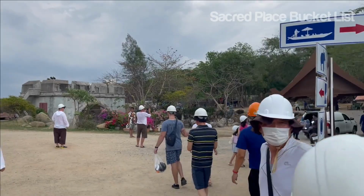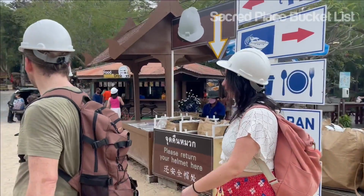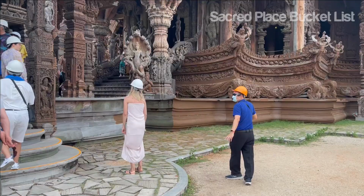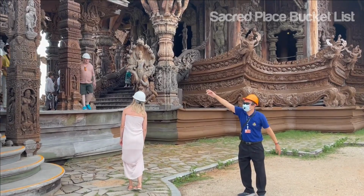After you finish inside the museum, right over here on the right hand side, you can see the elephant riding, horse carriage, and rolling boat, and also one more toilet over there. All right. Not this way. Not this way. Come here. It's over there.